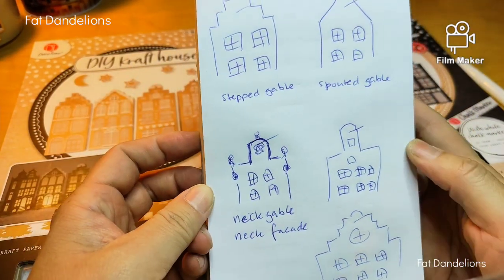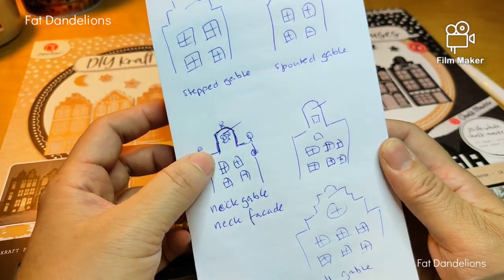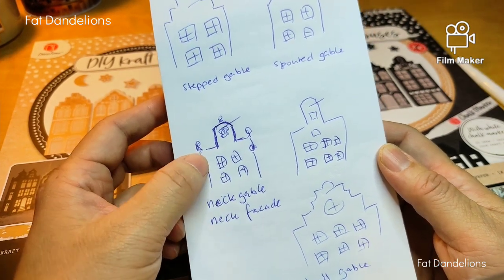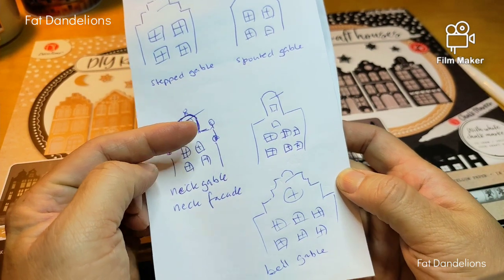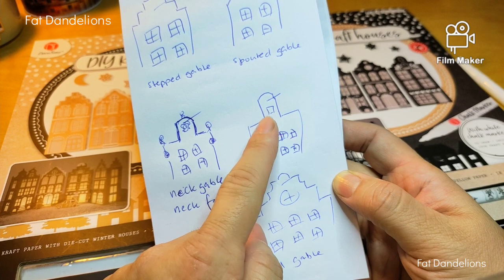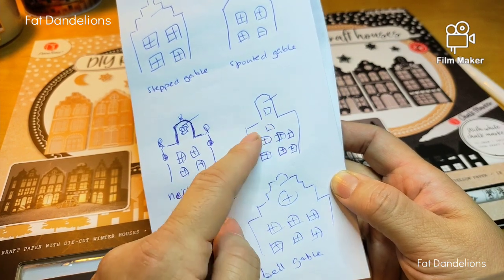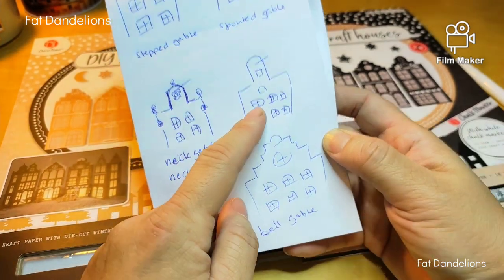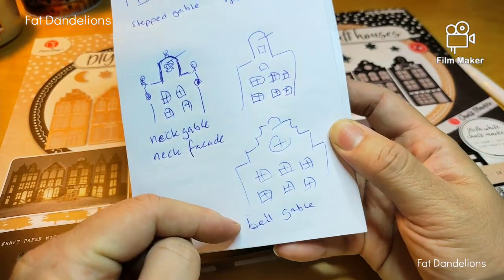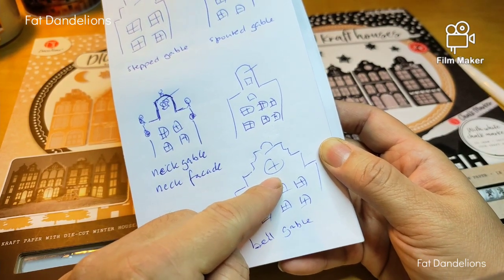Then you have the neck gable. It looks like this one. You can clearly see there's a lot of ornaments on this canal house. That's why they call it neck gable. And the funny thing is, they don't call it the neck gable because it really looks like a wine bottle with a long neck. I've looked it up. This particular canal house has the same name as this one, and they call it the bell gable because it looks like a clock.